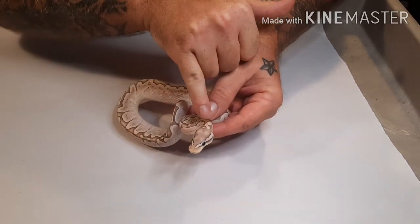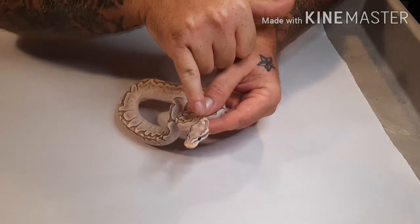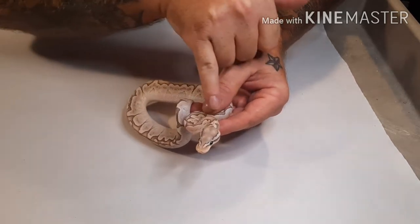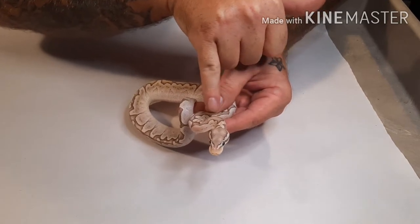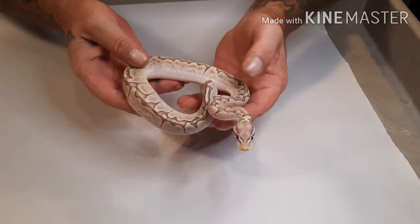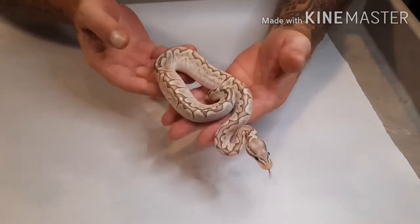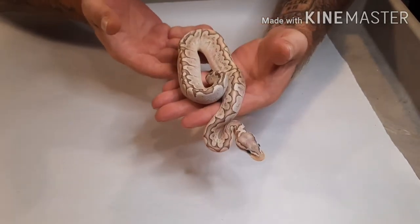Look at that little pattern right behind the head. It's like a little butterfly right there. And then it starts coming into this dark part of the dorsal. Like, this girl is beautiful. Again, a pastel bamboo female.